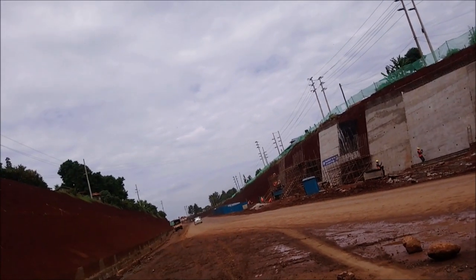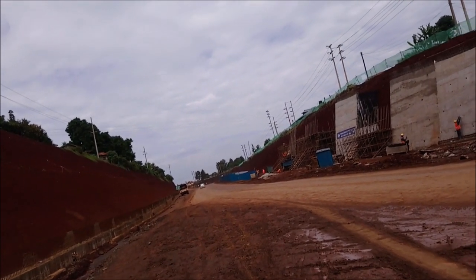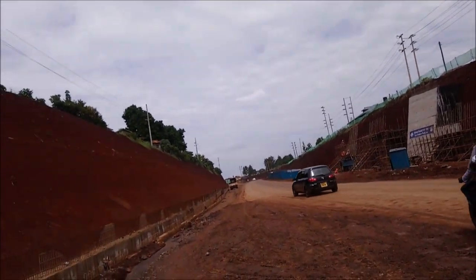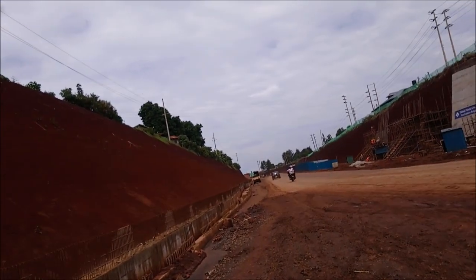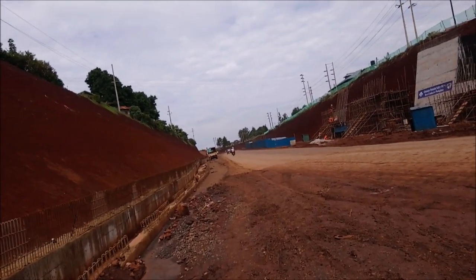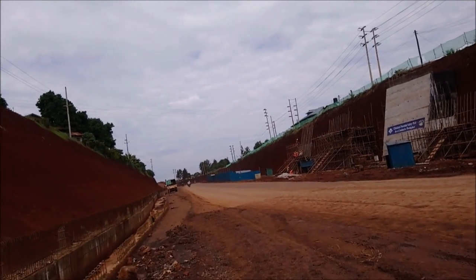So what they have done is that they have excavated this area, and usually whenever they do that, it is to do away with the hills to make it look flat whenever you're driving, which makes it quite easy for the drivers or the motorists who are going to be using this road.